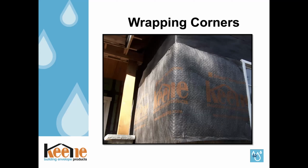I'd like to find a product that wraps well around corners. The installers love to have their really tight corners, and they tend to cut materials that don't do that well.